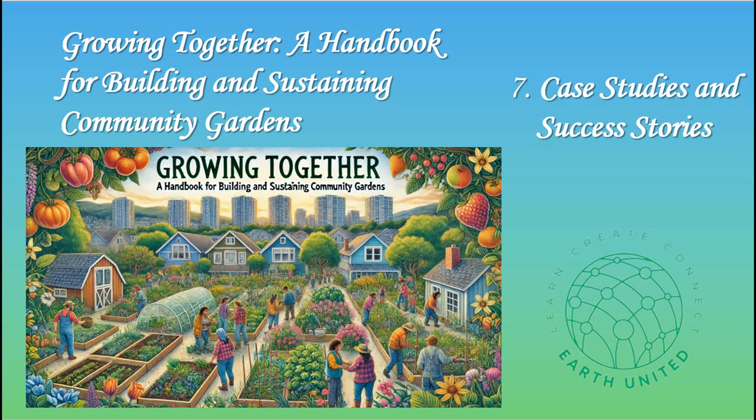It's incredible how these gardens are addressing so many different issues at once. Yeah. Food security, community building, environmental sustainability. It's true. And the book goes on to explore even more cutting-edge approaches and future trends in community gardening, which we can dive into later. Ooh, I'm intrigued. I can't wait to hear more about those trends. We'll save that for part 2 of this deep dive.